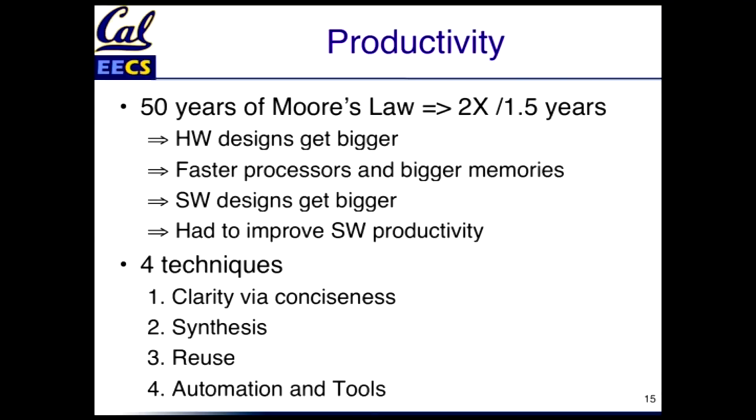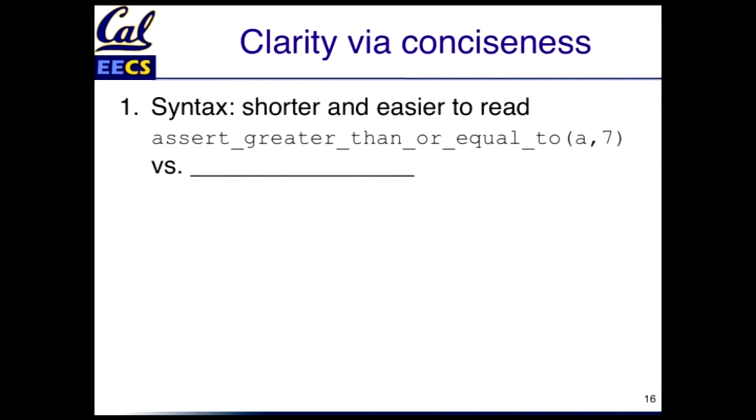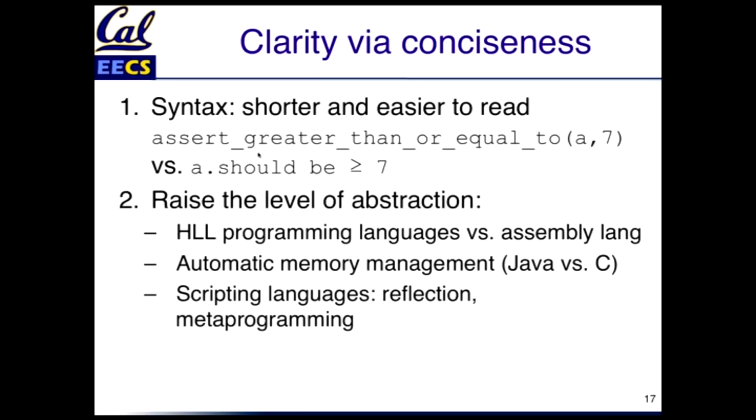So the first one is conciseness. So this line here that you see, that's one way to write that, right? There's some languages where you would write it that way, but a much more compact version is this, and this is legal Ruby: A should be greater than or equal to 7. You can just kind of read it and understand it. So that's shorter, fewer characters, and it's easier to understand. So that's an example of clarity from conciseness.